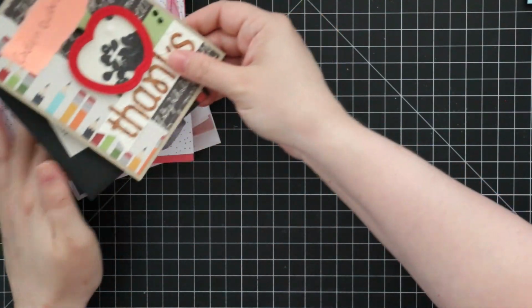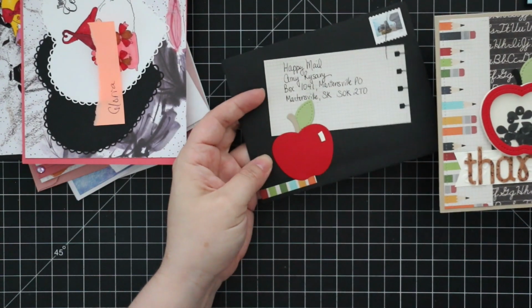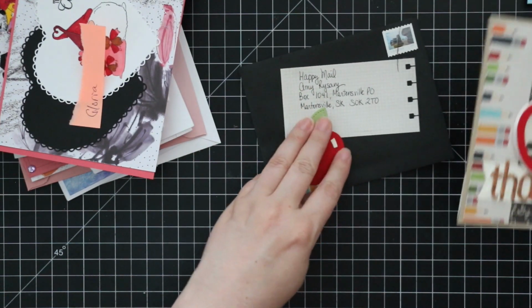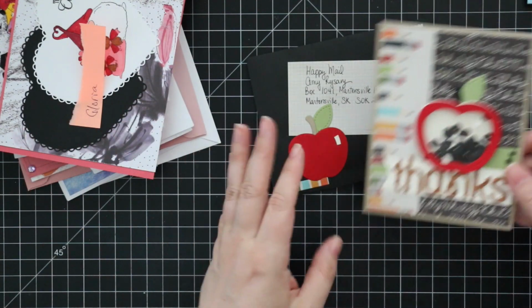And then we have this one from Cindy in Quebec, and this one too. The envelope was all decorated. I thought the envelope was adorable. I love when you guys decorate the envelopes. I don't do that enough, but it's so fun, especially when things are glued to the envelopes and it arrives just fine, you know.